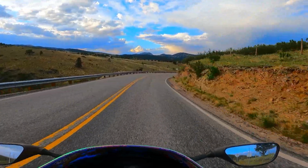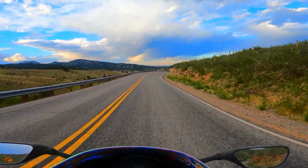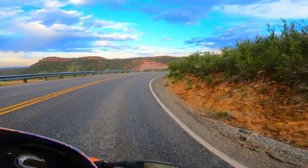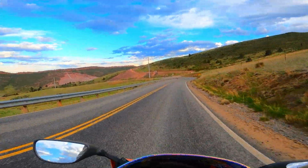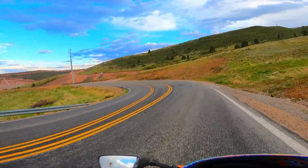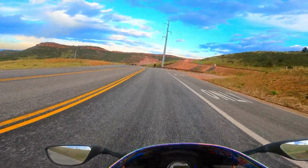Set yourself up in an outside spot. Point your nose. Accelerate into and through. Reduce your speed. Outside. Point your nose. Now I can start to accelerate. Look at this one. Slow it down ahead of time. Outside spot here, pointing my nose. Same thing over and over again.